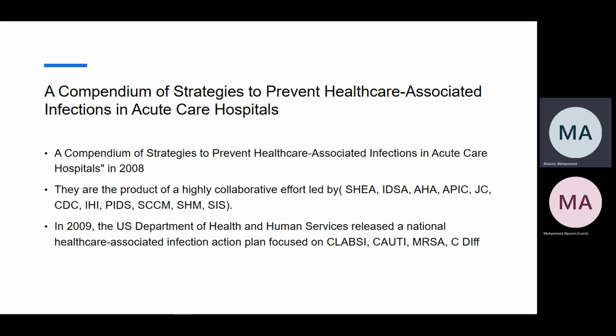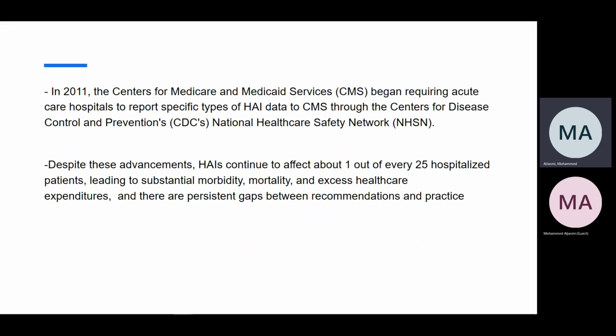This was really a highly cooperative effort led by multiple organizations like the CDC, the American Hospital Association, and the ID Society. In 2009, the US Department of Health and Human Services created an action plan about CLABSI, CAUTI, and all the healthcare associated infections. Then in 2011, they required all hospitals to report any healthcare associated infections for reimbursement. They did an analysis in about 2013 and found the numbers were still high: almost 1 out of every 25 hospitalized patients gets a healthcare associated infection.